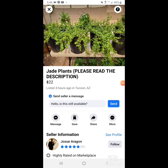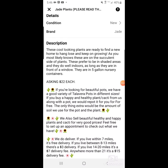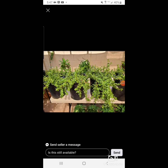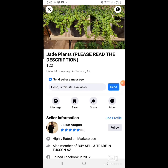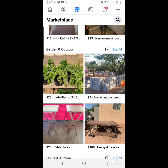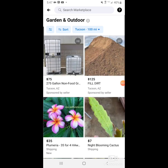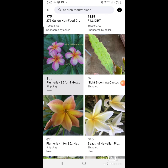This guy is selling some jade plants. They appear to be $22 each. I wouldn't pay $22 for those. If I paid $22 for a jade plant, I would want something that's a little taller, had a little bit more of a trunk. However, you can do some weeping style bonsais with that type of jade plant that they had.